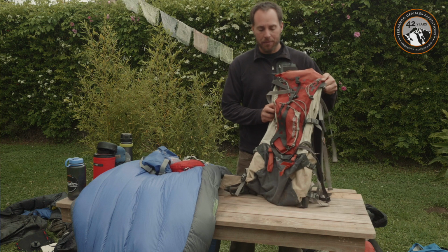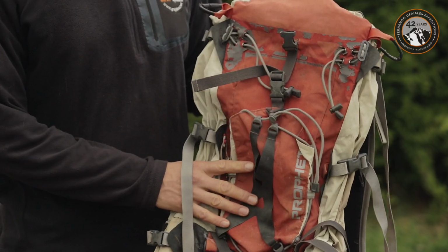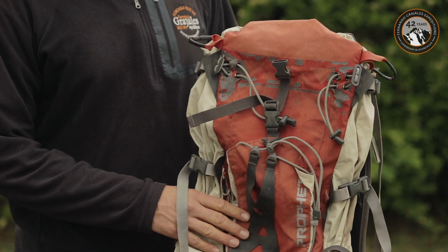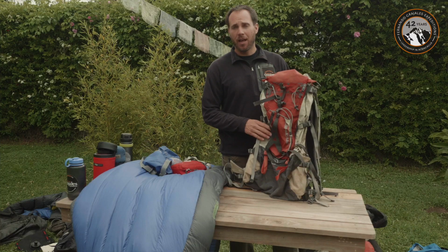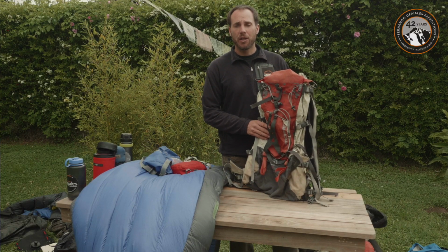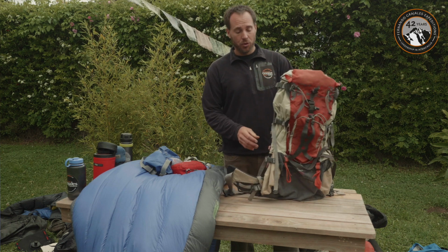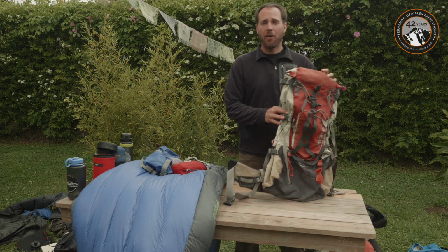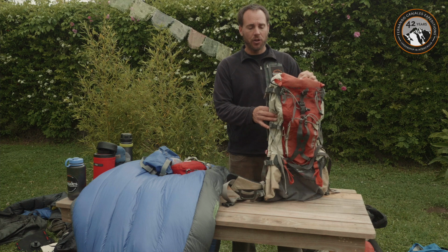Then for the higher camps, when you start carrying and when you start going up to the high camp, you're going to want a bigger backpack. 70 liters to 85 liters is ideal. It should be able to fit your sleeping bag, your sleeping mat, all the extra clothes that you have for the summit, and be comfortable to wear because you're going to be carrying something like 12 to 16 kilos, so you don't want it to hurt your back.